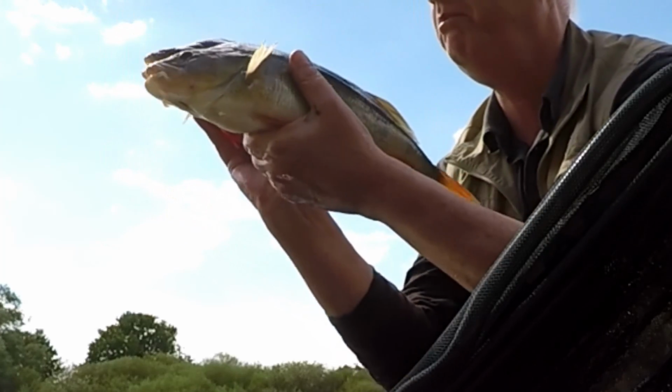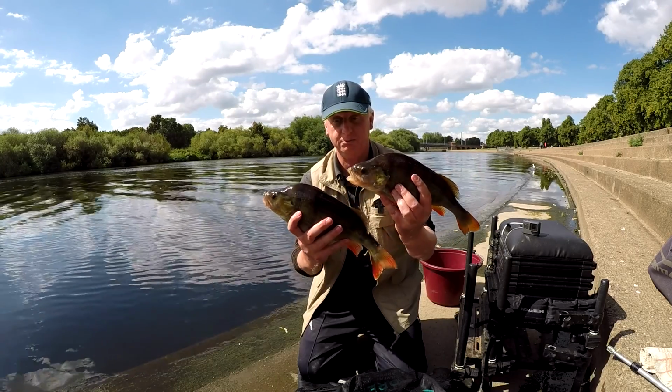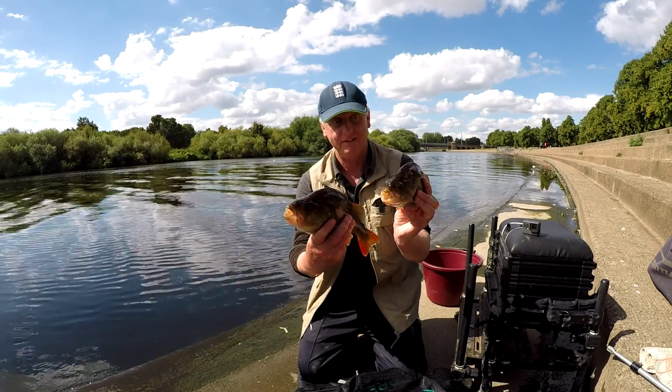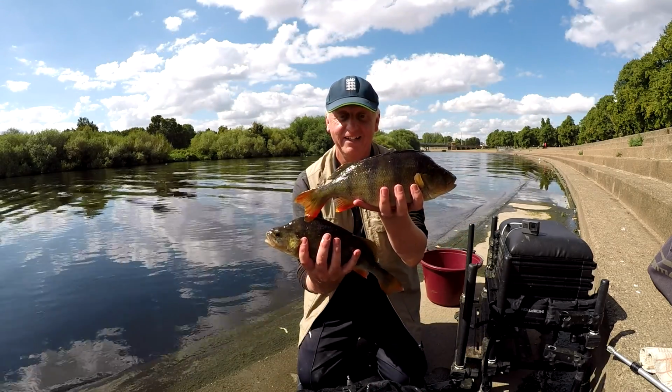That's got to be my biggest brace of perch, I think. Not bad for a few hours on the steps, are they? Just on double maggot as well. Look at the colours of them. Spectacular fish. Let's put them back.